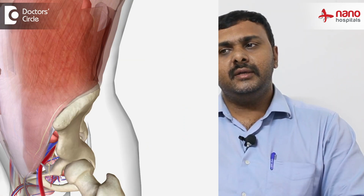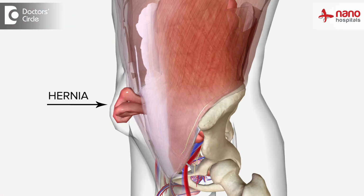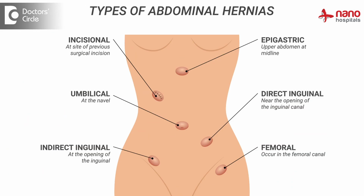So, a hernia is a protrusion of any organ which is inside the body, outside the cavity where it was originally supposed to be located. So, there can be various kinds of hernia. If this hernia occurs in and around the umbilicus, it is called an umbilical hernia. If the hernia occurs in the groin region, it may be called an inguinal hernia. And if the hernia is occurring in a previous incision area, that means if the patient has undergone a surgery previously and a hernia has occurred in that place, that is called an incisional hernia.